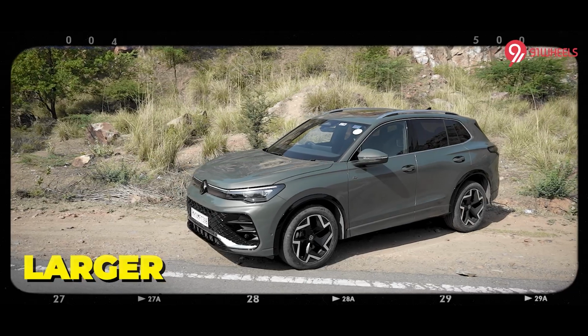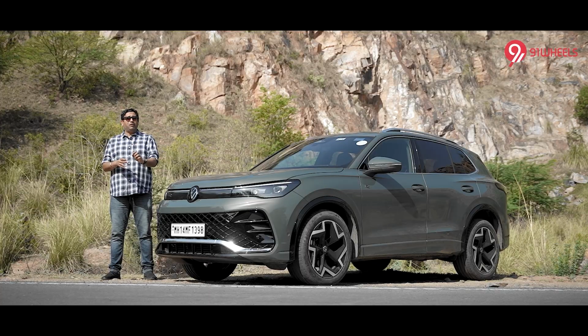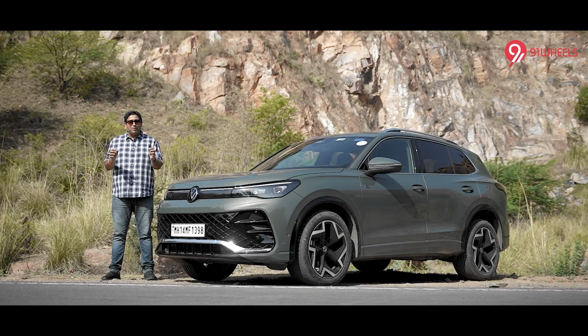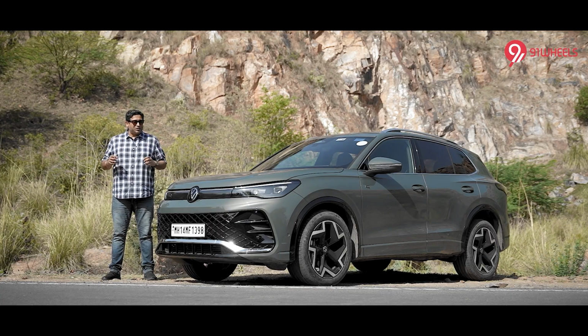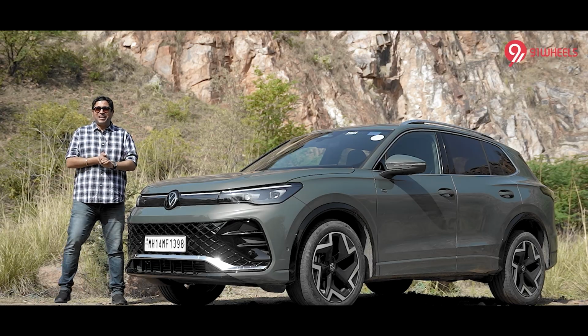This is the larger full-size Tiguan with the R-Line package. R-Line in the way it looks, feels and drives. Volkswagen is doing the unthinkable in the Indian market. Bookings are open and this will be in the showrooms on sale very soon. So is this particular SUV a blast to drive? Let's find out.